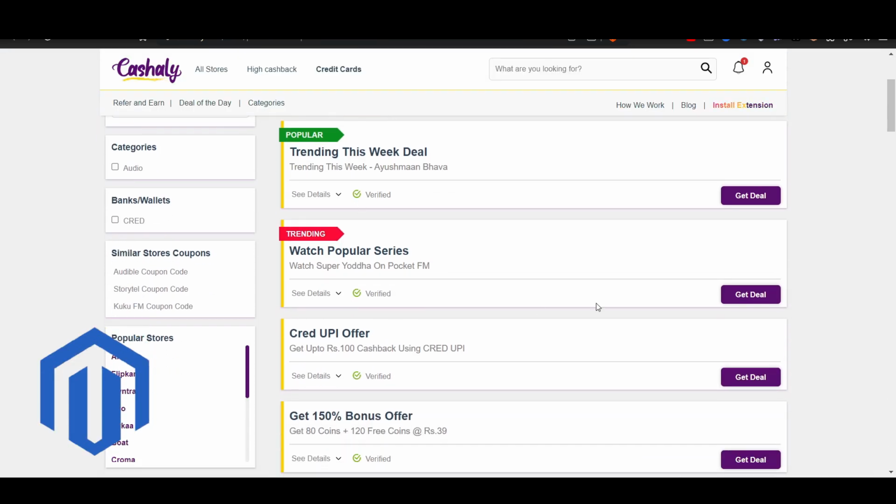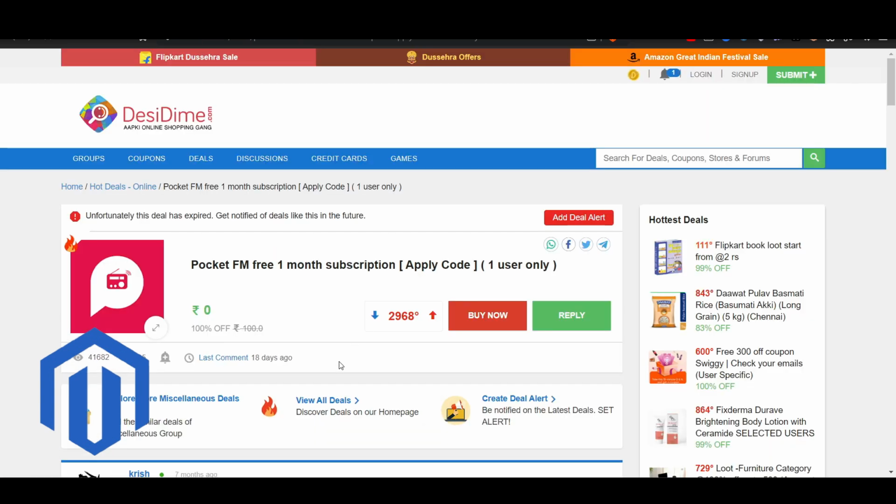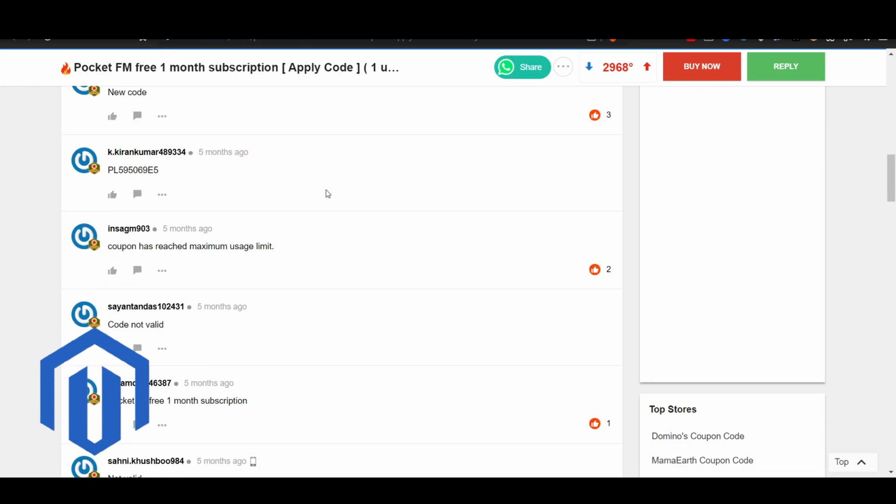Watch popular series, you can get this deal, right? Same goes here. These are some of the promo codes which you can apply.